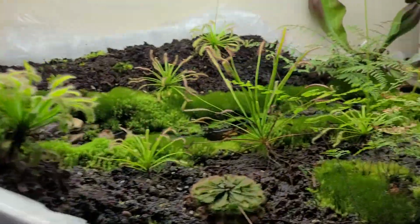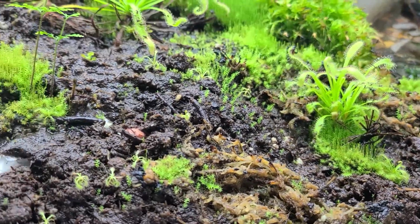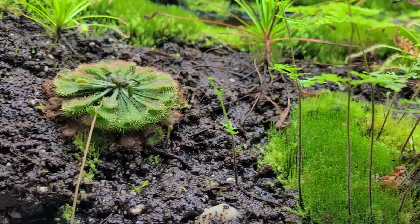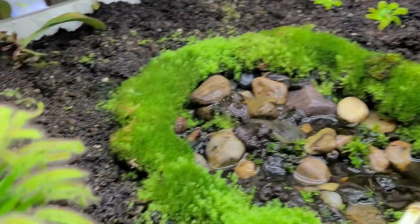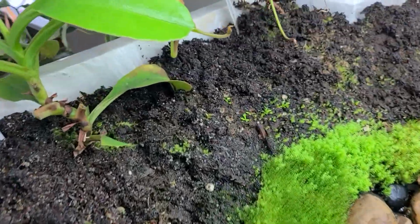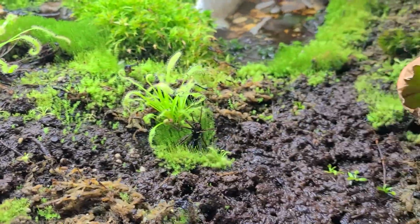And then if you look closely around in here, you can see little tiny Venus flytraps and sundews all over the place in here. There's a lot of little Venus flytraps and sundews everywhere in here. There's some underneath here, some back here, all over on the hill there. There's a Venus flytrap with the red traps right down here. Some more Venus flytraps up here. I just got so many Venus flytraps and sundews coming up all over the place.